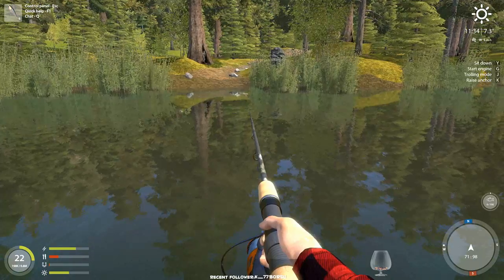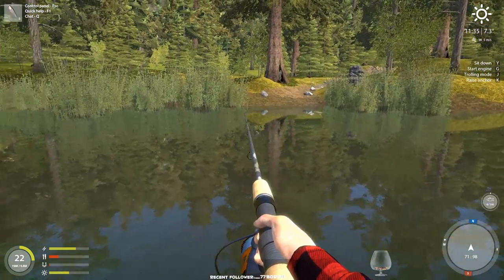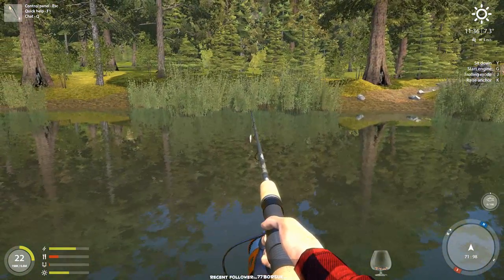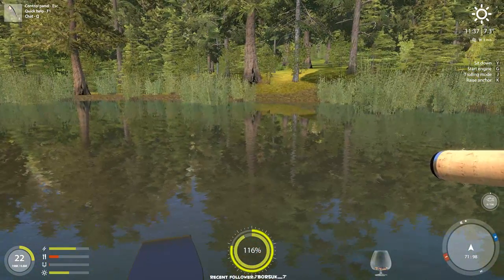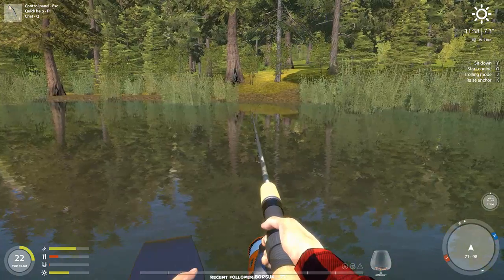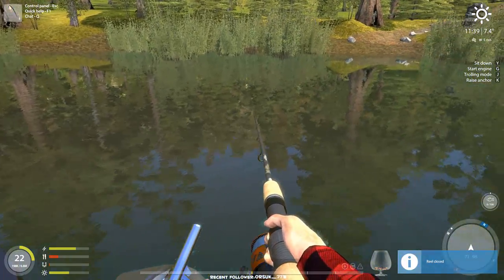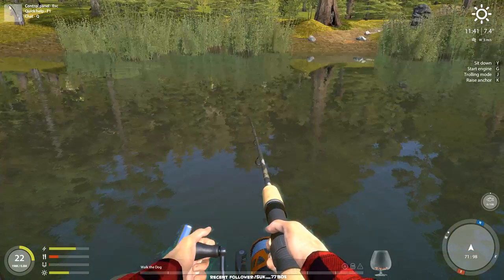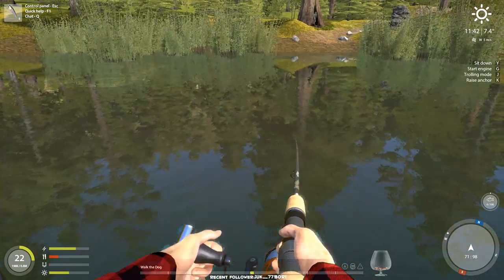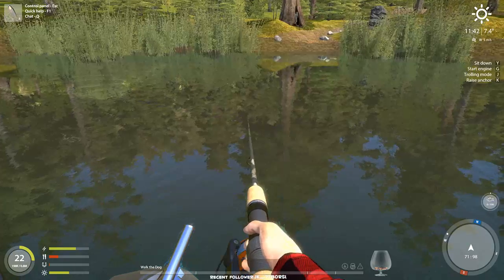It feels like we're moving, guys. The wind's got up again, and I think it's pushing our boat away from the reeds, which is not ideal. And we're spinning around a bit. Let's see if we can get... Good luck, guys. Tight lines today. Let's see if we can catch a monster.